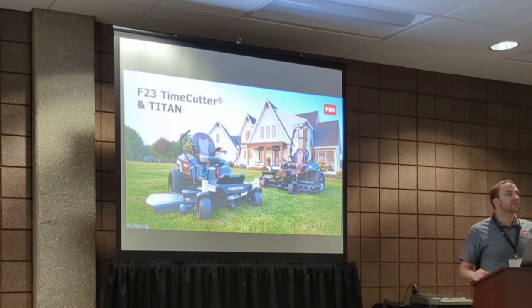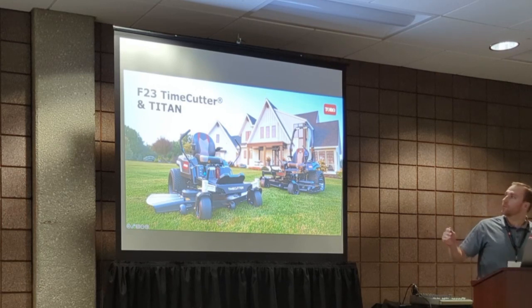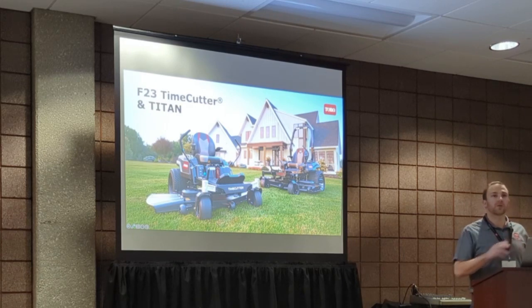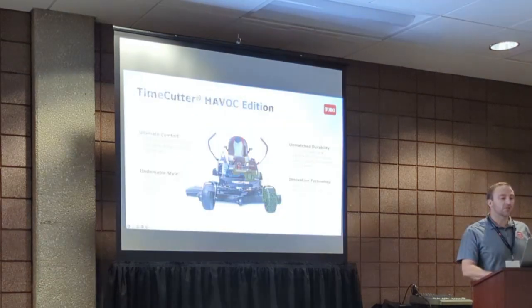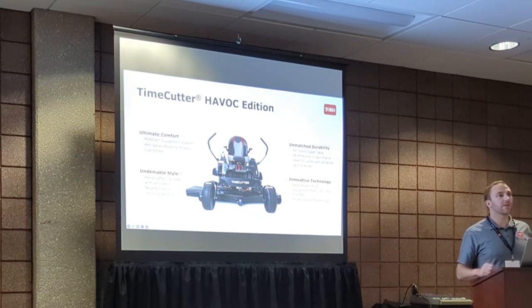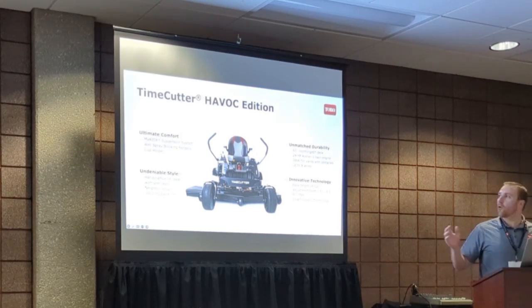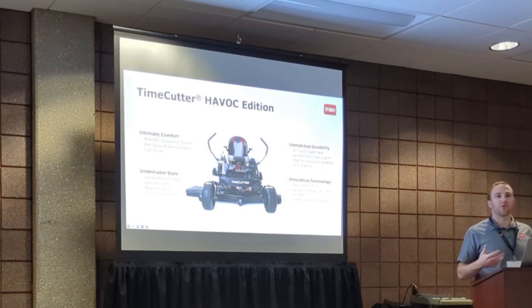snow. As you can see in this photo here, we've got a new product on the left here. It was our Titan Max Havoc edition. It was an all blacked out, custom rims, light kit edition that we had launched in 2022, and it was a huge success. And so as we move into 2023, we're expanding that initiative, and we're now launching a Time Cutter 60-inch Havoc edition. This is not only just a blacked out mower for the aesthetics, for the individual that wants to have something very unique and very special.